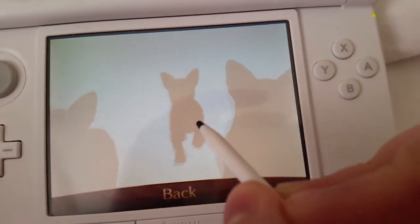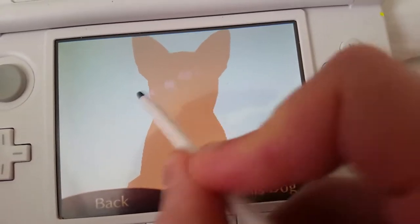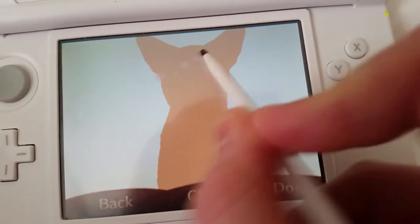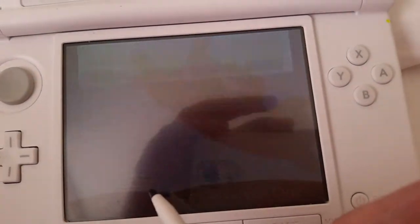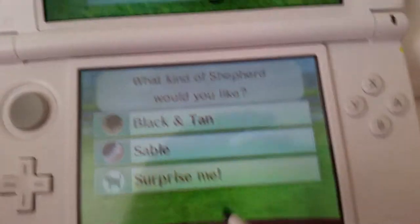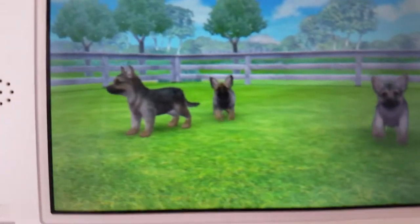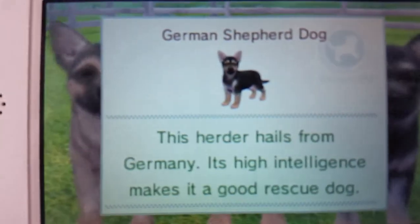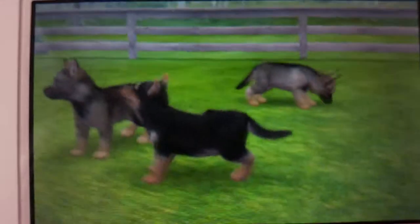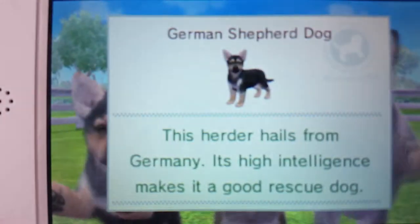You, come here. Hello. Yes, you are beautiful, aren't you? You're beautiful. Oh, it's a female. Oh man, it's tricky. Yeah, with black and tans. Nope. Why do they keep giving me ones that look like Scooby-Doo? No.